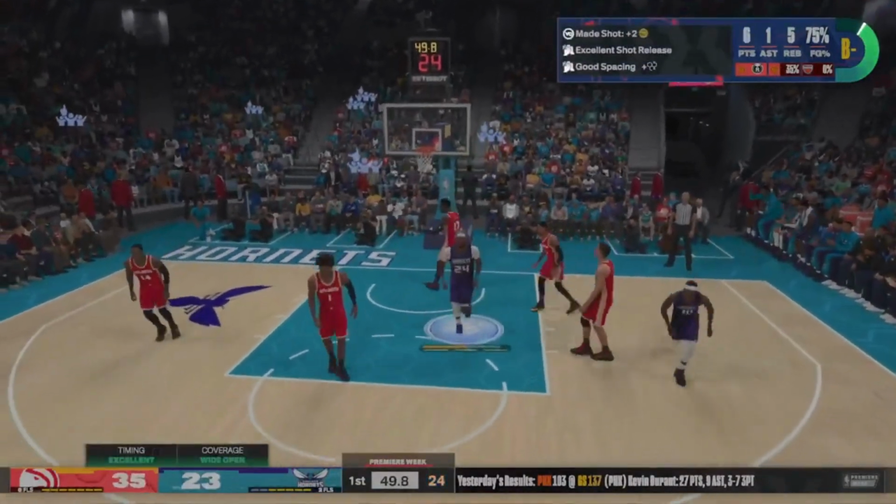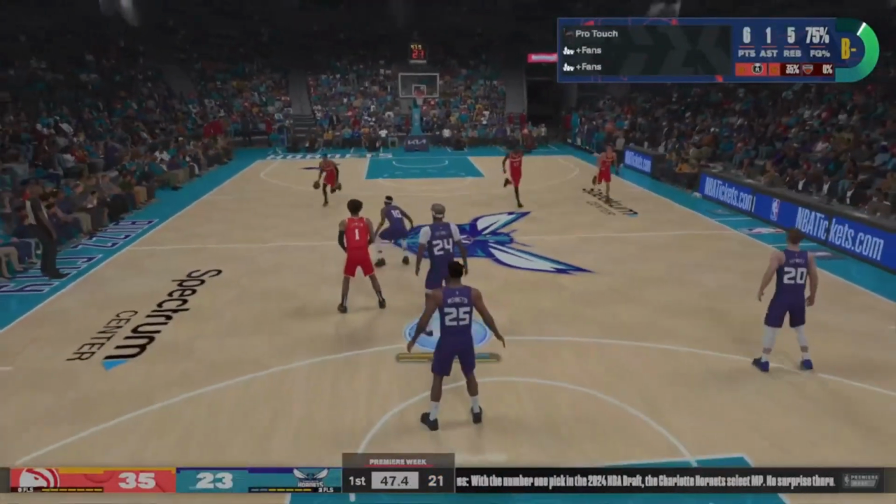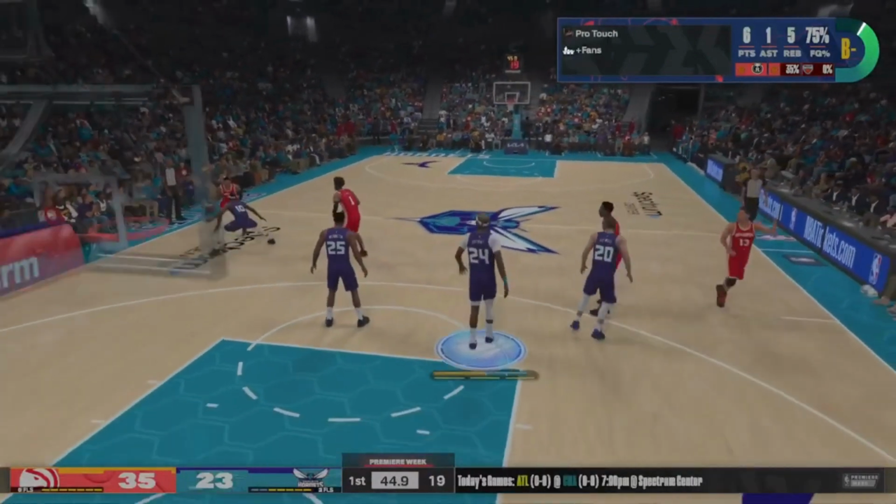And he converts the layup. Bryant's got 6. I like the attacking mindset from MP. He gets deep inside there, and then he gets to work.